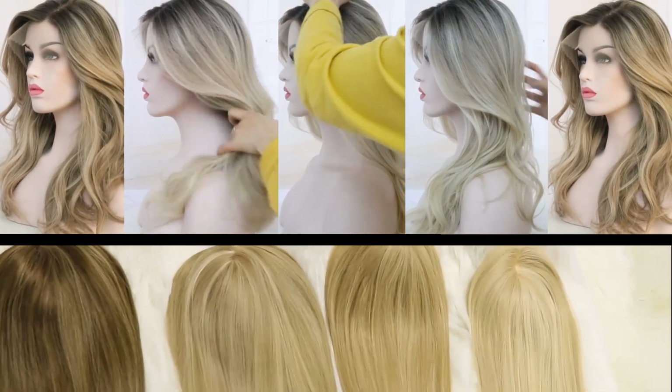We hope this comparison was helpful to you.